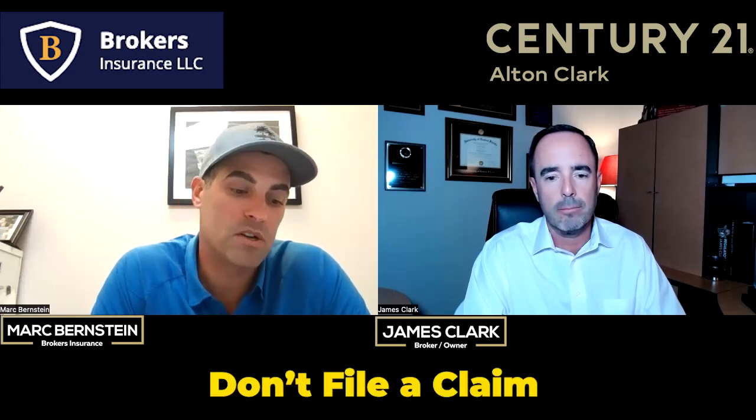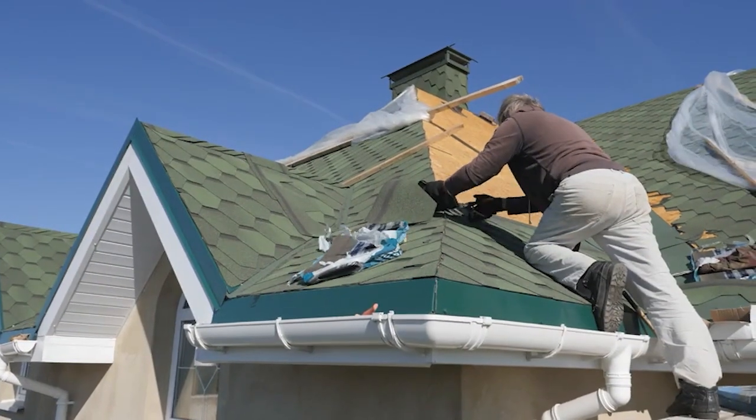The one caveat to that is, unless you actually have legitimate damage caused by a covered peril, don't file a claim, because that could impact you selling your home. But if you go ahead and do the roof by yourself ahead of time, then any buyer that comes in, that is literally a non-issue. You don't have to talk about it, it doesn't have to be discussed. It's a brand new roof that was just put on.